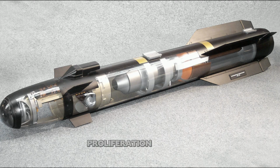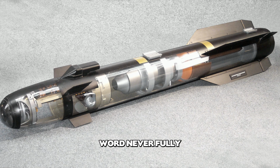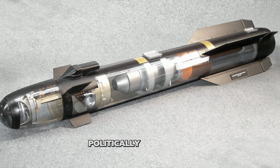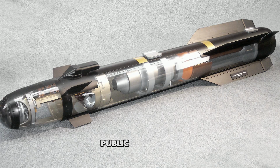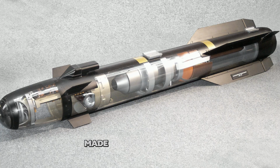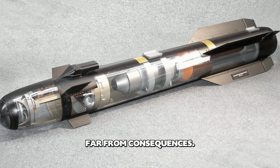The technology's proliferation brought ethical complications Word never fully reconciled. Precision weapons made military strikes more politically palatable. Lower collateral damage meant less public opposition to military action. Some argued this made warfare too easy, too clean in planning rooms, far from consequences.